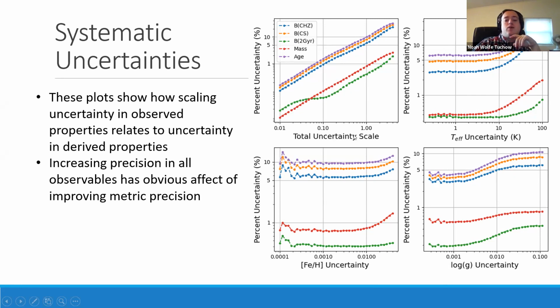Each of these represents different quantities. This total uncertainty one is scaling the uncertainty in all of the observable properties, whereas this one is scaling the uncertainty in effective temperature, this one the uncertainty in metallicity, and this one the uncertainty in surface gravity. We allow the uncertainty to go down to potentially unrealistic levels just to see what effect it would have on the percent uncertainty in these derived properties. One can see that increasing precision in all observables has an obvious effect on metric precision. It's relatively linear in log space.